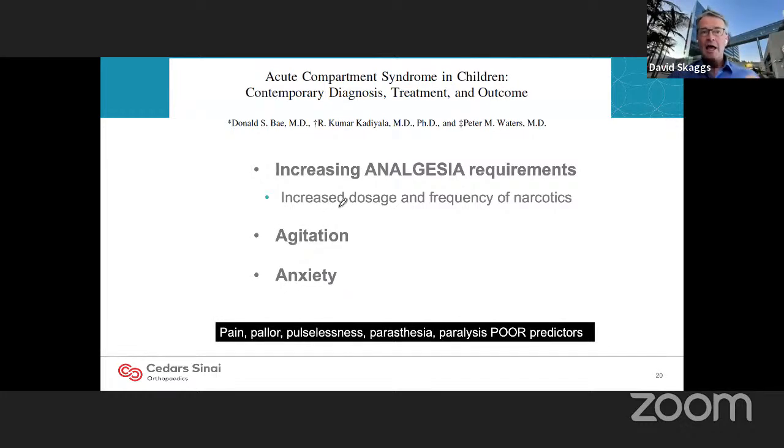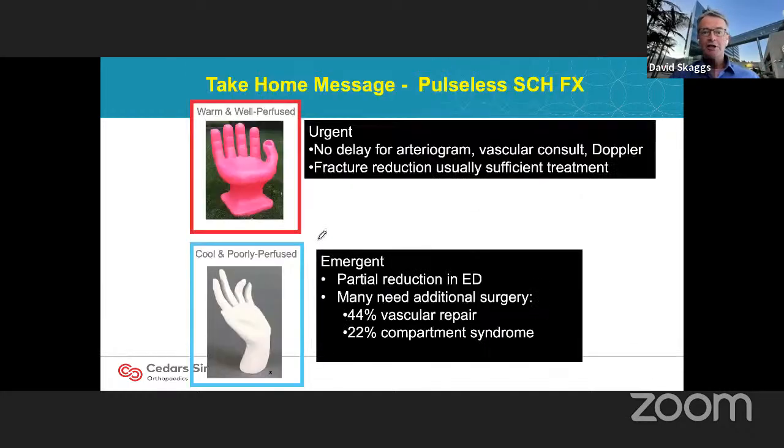Okay, and this is a classic study out of Boston. We should all remember, after supracondylar fracture is fixed, the pain should be minimal. It should be manageable on Tylenol. And you see this frequently on test questions. So after supracondylar fracture is fixed, if there's increasing analgesia, increasing agitation and anxiety, and this gives me anxiety because I don't know the difference between anxiety and agitation. But if things are going worse, if the nurse is calling and the patient needs more morphine, think compartment syndrome. That's not normal.